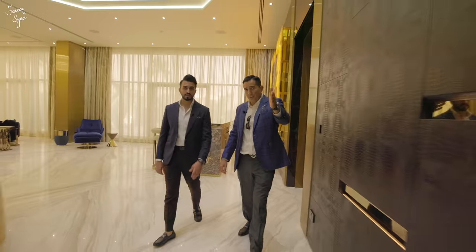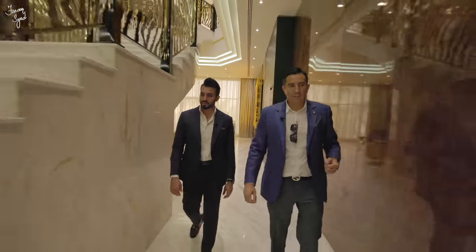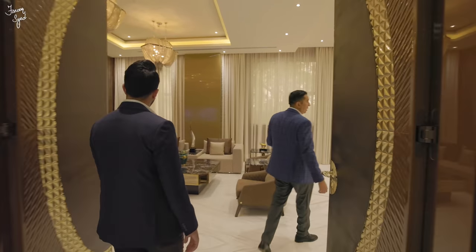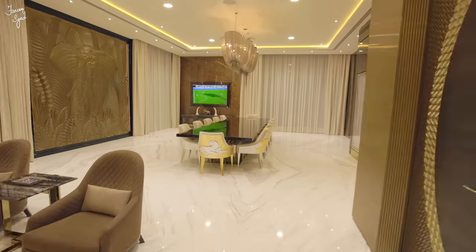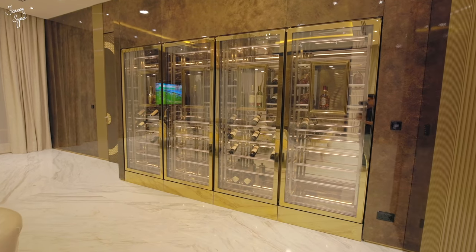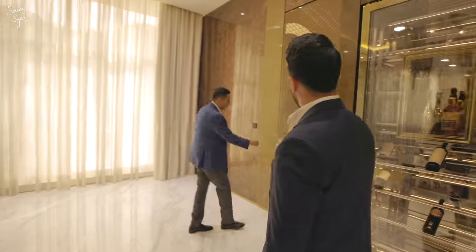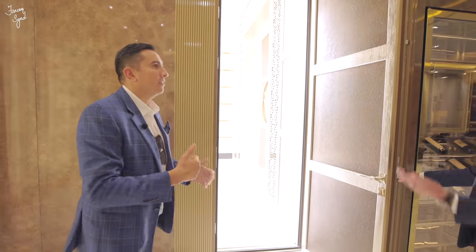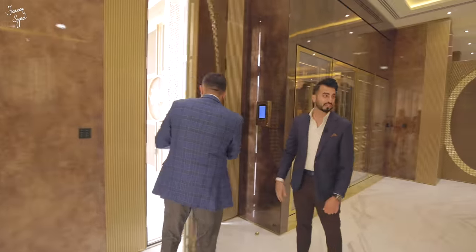Exactly. So Farooq, let's continue with the formal living and dining area. It's one of the largest rooms in the house. We've got here a massive dining area, a massive dining table, and a nice cozy sitting area. You have wine coolers here. A good feature, if you don't want your guests to go through the main living room, is a separate entrance to enter the house right from outside, direct to the formal living.